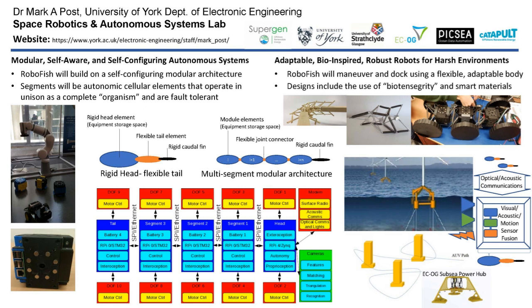And we, of course, will also need to be able to power this. So with the assistance of our partner, East Coast Oil and Gas, we will be able to dock the Robofish to a subsea power hub, which you see on the bottom right, in order to recharge, and to be able to complete its inspection capabilities.